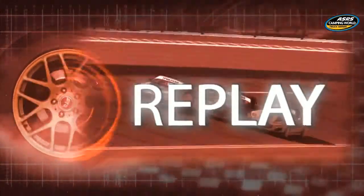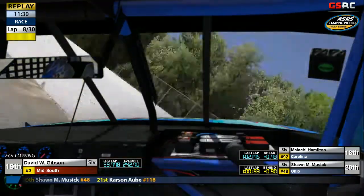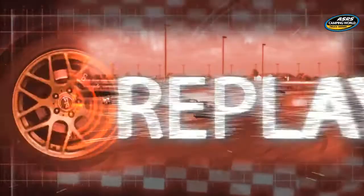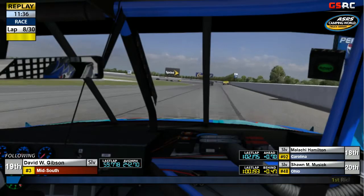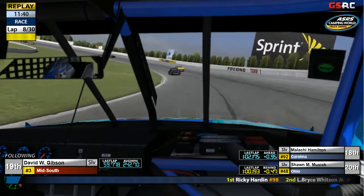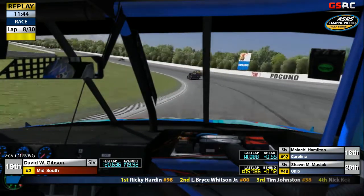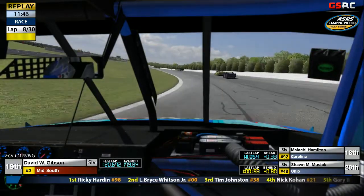We're going to go on board for a replay. I'm going to try and find out who that is. Looks like it was Dan Winter, David Gibson, and I'll tell you, lucky there was Cody Gibson in the number 07 truck. He was able to avoid all of that. But yeah, I'll tell you what, David was lucky to get away and keep running after that one, Richard. He was upside down.